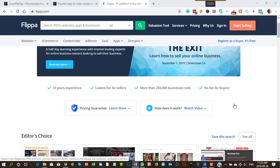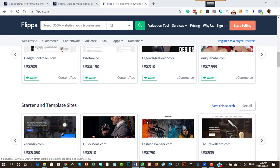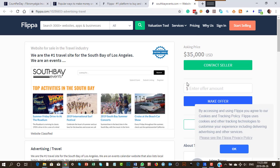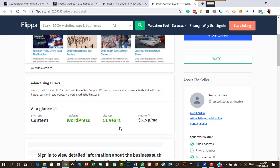But Flippa is beautiful because it tells you what's available for sale. And it's really cool that if these guys have got a website for sale, let's try this, let's see if it opens. They've got an advertising travel website called southbayevents.com, and they're presuming it's worth $35,000, which means they're probably making $1,000 a month with it. It's a travel site for the South Bay of Los Angeles. Good job, they've made it a tight area, niche, and they've put travel stuff in it.